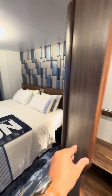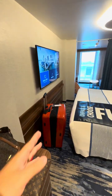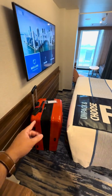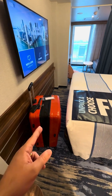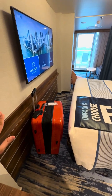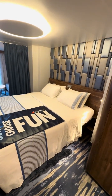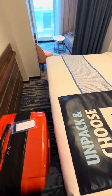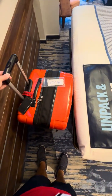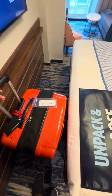And then we have this side of the room where this is a full-size luggage. It's a big one. I'm putting it there so you guys can see what the space is between the bed and the wall. And then we have a TV here. This is the bed. Very nice and spacious. This is a space here. So that's the reference between bed and wall. I'll move it back over here so I could show you the rest of the room.